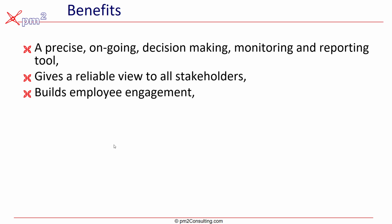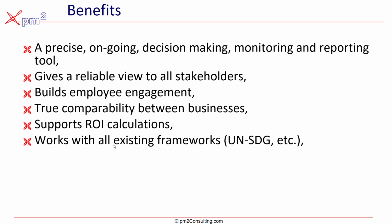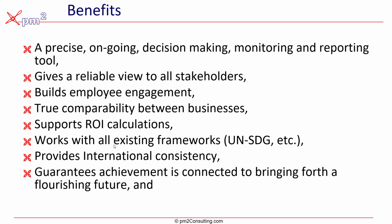It clearly builds employee engagement by people understanding and seeing their contribution to sustainability. It provides true comparability benchmarking between businesses. Through the work that Bob Willard is now doing, we have ROI calculations against each of the 21 FutureFit business goals. It works well with any of the existing frameworks. It allows you to have international consistency across multiple locations. It guarantees that achievement of this scorecard is connected to bringing forth a flourishing future.